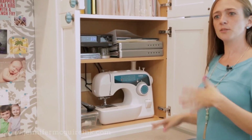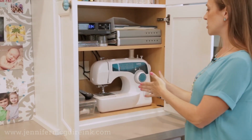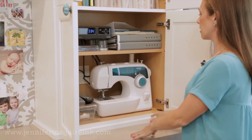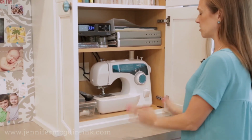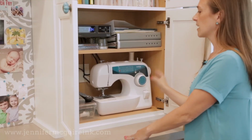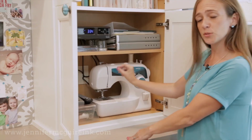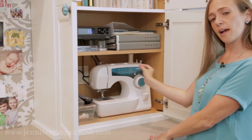Sometimes I like to add a little hand touch to my card by using a bit of sewing. So I have a sewing machine, but I didn't want to keep it out on my countertop. So I put it in the cabinet. Whenever I want to sew, I just pull the machine out, bring down the foot pedal and do my sewing, and then I can put it away. So I have plugs in these cabinets also. That's really helpful to keep everything organized. If you can't do that, you could always drill a hole in the back of your cabinet and lead that to a plug.